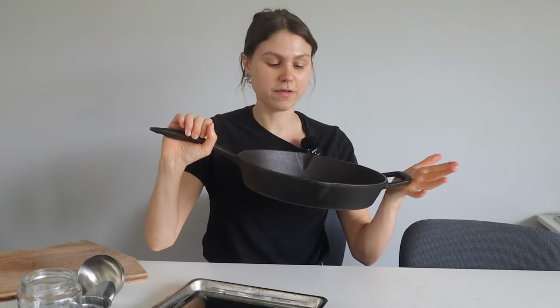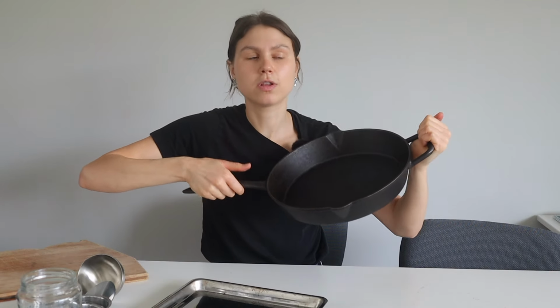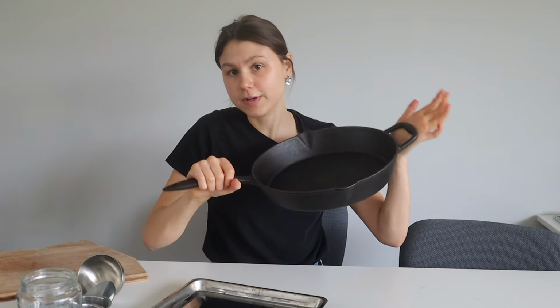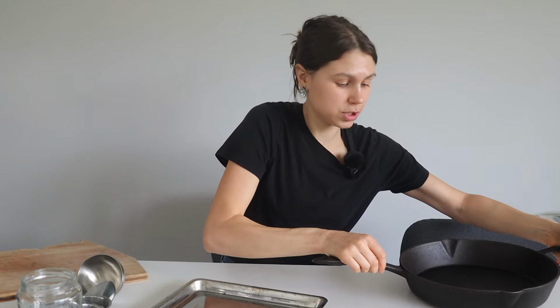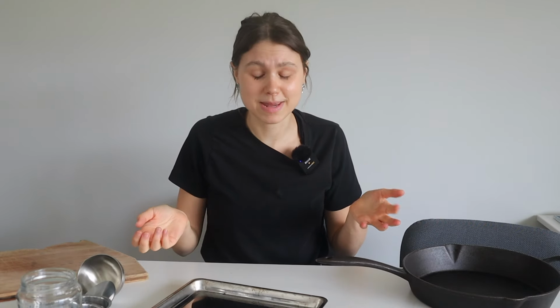And then my last one is my cast iron. I got this one for Christmas this year. I really like it. My only complaint again with the cast iron is that it's a lot heavier. It's a lot harder to clean than my stainless steel one. So for that reason, I don't tend to use it as much. So those are really all of my pans. You guys have seen my apartment. It's not that big, so I really don't like to own that many pans.